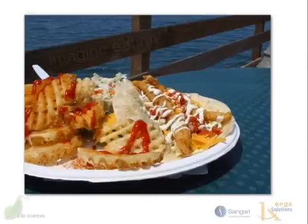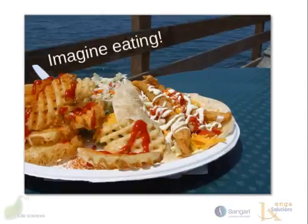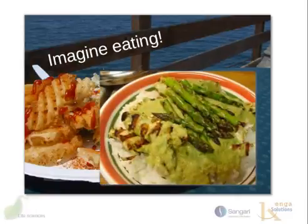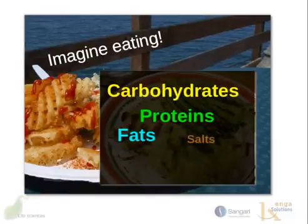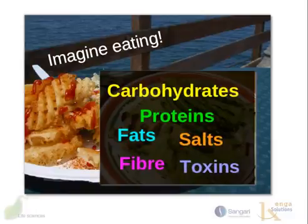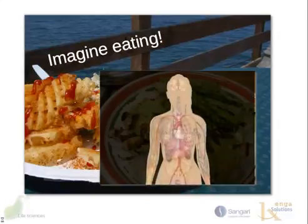Now, imagine eating a heavy plate of food like this, or even something a bit healthier. Think of what is in that food. Carbohydrates, proteins, fats, salts, fiber, and even toxins. Have you ever thought about how your body deals with all of this intake?